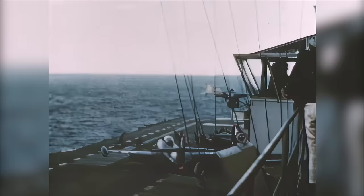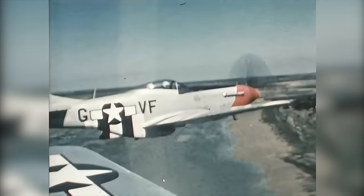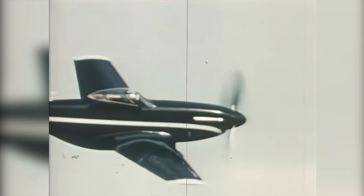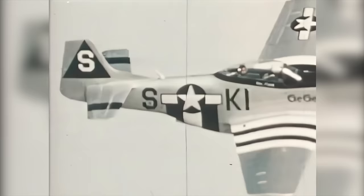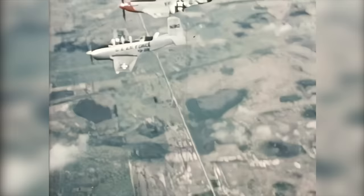Today, the once mighty horde of the Mustang that conquered the skies of Europe has been reduced to less than 100 flying examples. Every year at air shows throughout the United States, these precious relics take to the air before crowds of thousands, reminding Americans of our proud aviation heritage and those grueling days when the Mustangs filled the skies in a desperate fight for freedom.